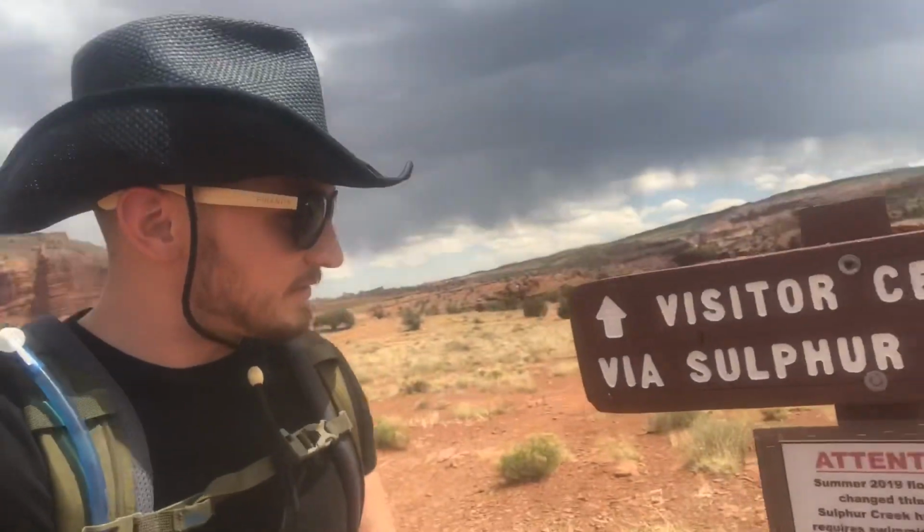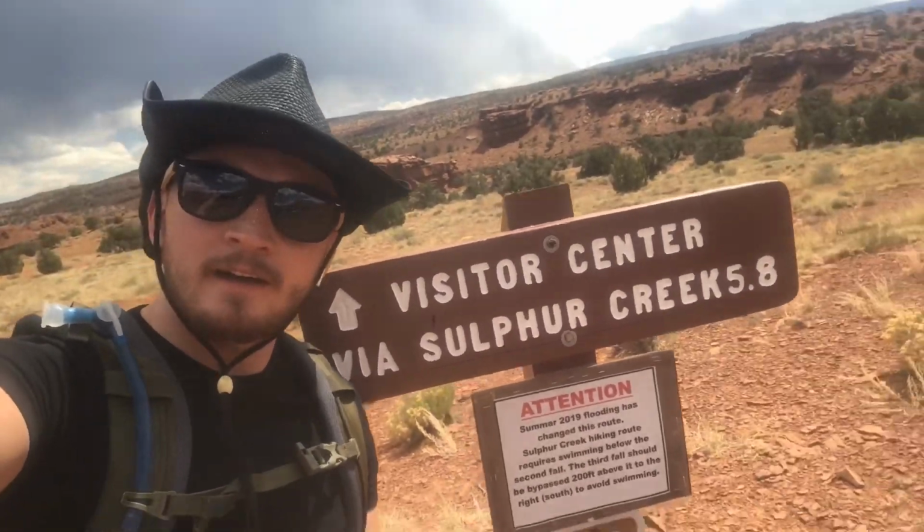So I'm at the trailhead. We kind of got lost. Took us probably like 10 miles further than it was. The trail's not really marked, but this is like the trailhead. 5.8 miles. Let's see how it goes. See if this water's warm. Fingers crossed, fingers crossed, fingers crossed.